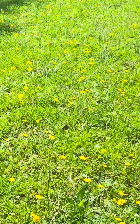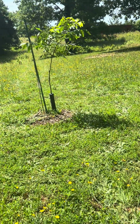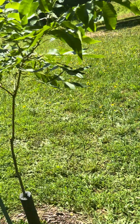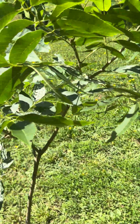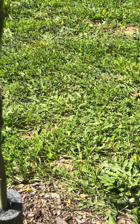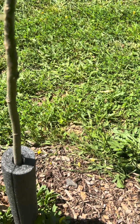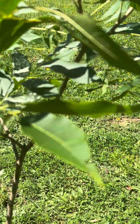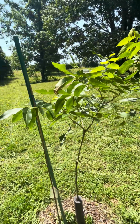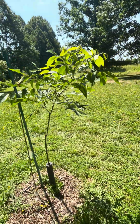And then here is one of the newer members of the tribe. And it is one of my nut trees. And it is the Star King Giant Pecan tree. And I know that baby's gonna get huge, which is why it's way back here.